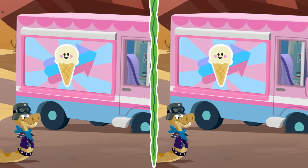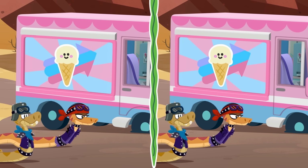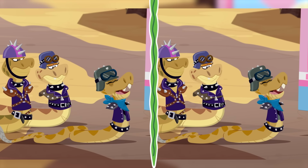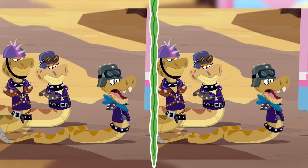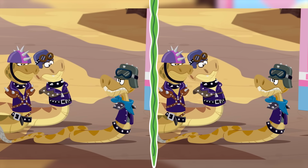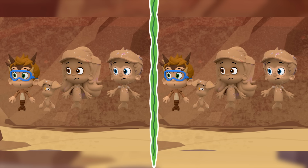Why would they leave their ice cream truck, boss? It's got a flat tire. That's what I was thinking. Should we leave it here? Take the truck. You heard the boss. Let's rattle and roll.